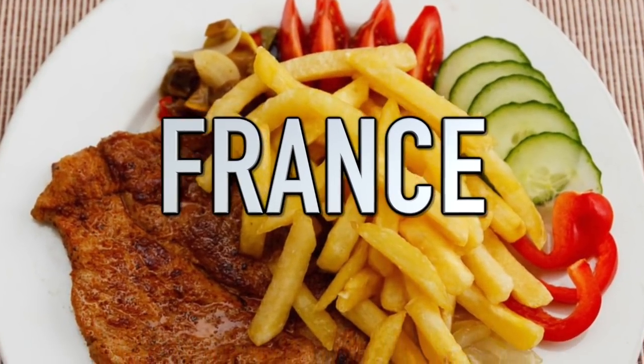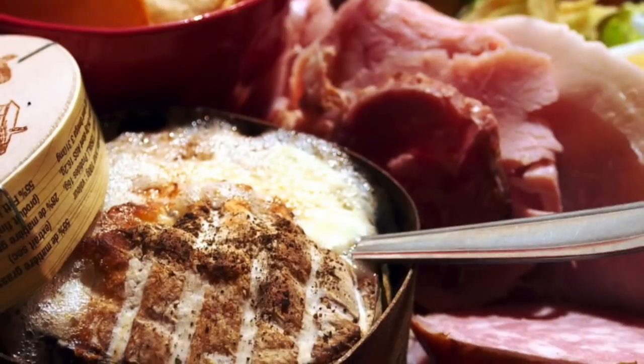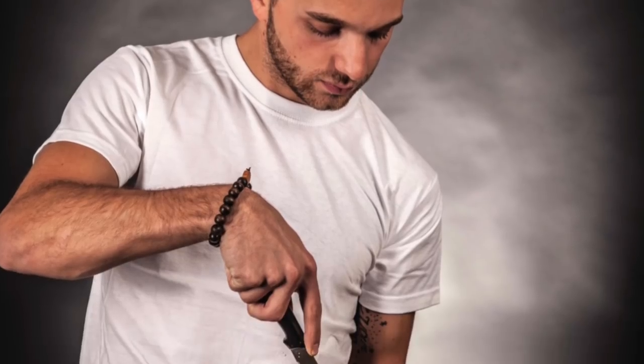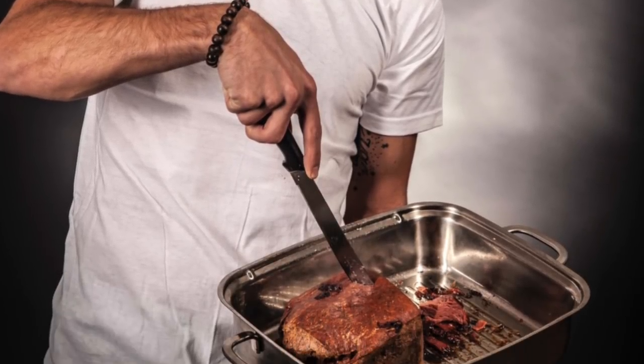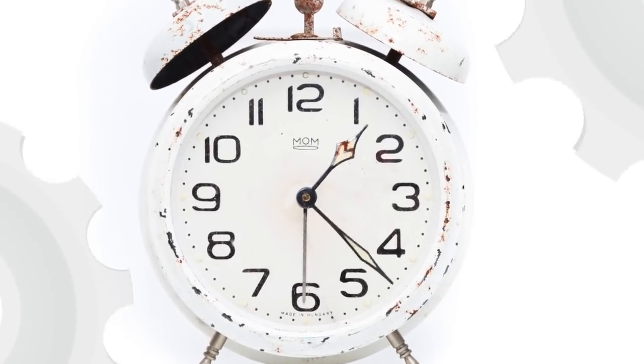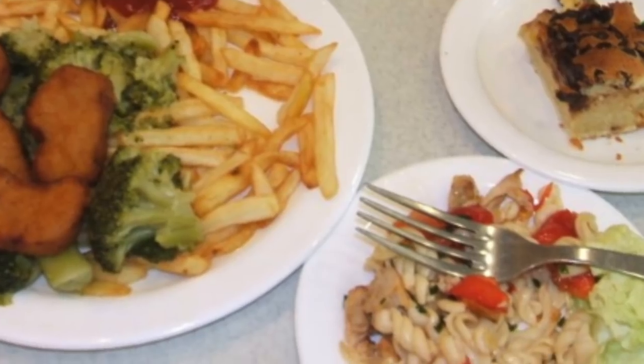Next up is France. France is another country with a reputation for some seriously good grub. But is this the same for French schools? Much like in Italian schools, chefs are used instead of lunch ladies, meaning their food is usually made to a high standard. In France, lunch break is around 2 hours long, and students can go home in this time if they want. This is because in France, lunch is the main meal of the day, not dinner.